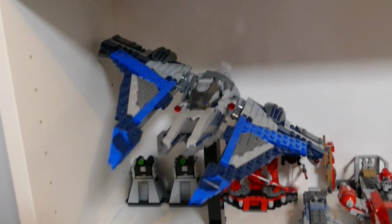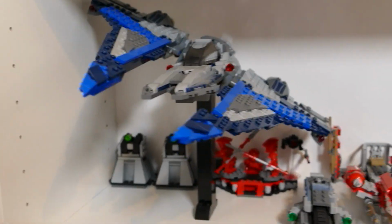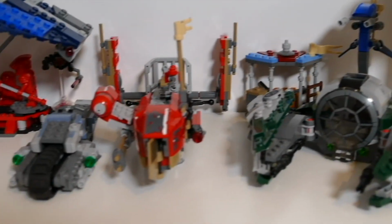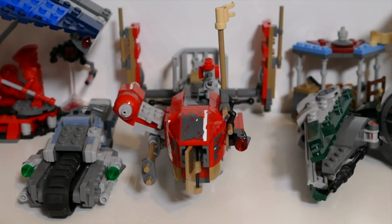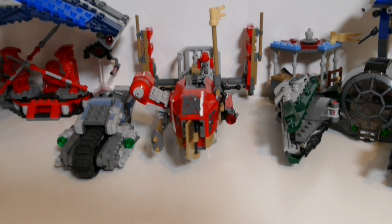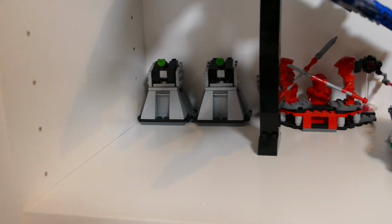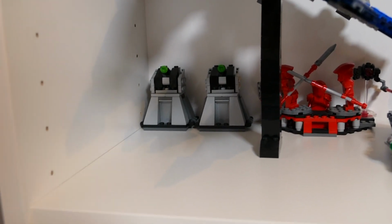Now first up we have of course the Mandalorian Starfighter on a stand here, as well as a Phantom. Also on a stand we have the two Jedi Interceptors here that you can see. The Trouble on Tatooine? No. That is the Pasaana Speeder Chase right there, as well as the Praetorian Battle Pack and two of these. I believe they're like turrets from a First Order Battle Pack, but yeah, two of them there as well.